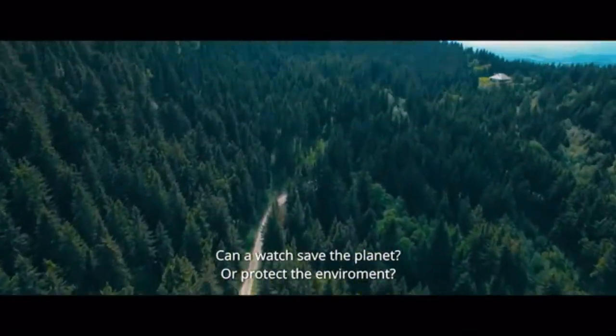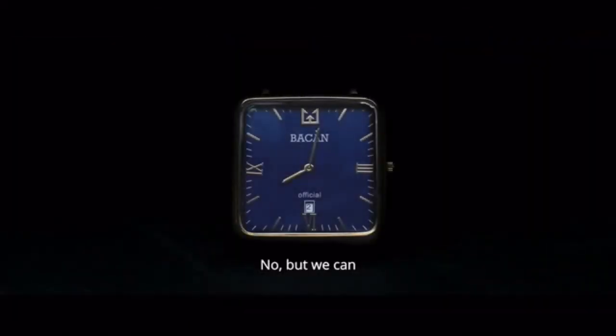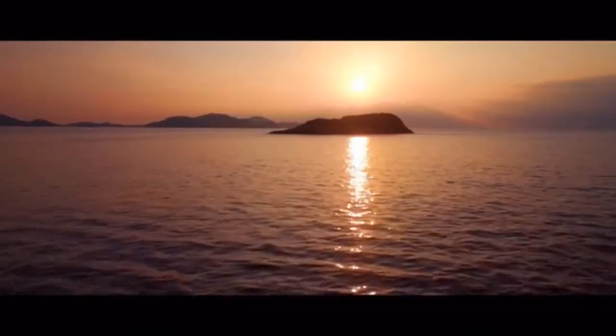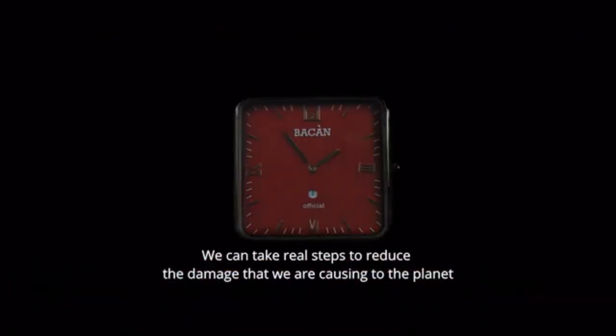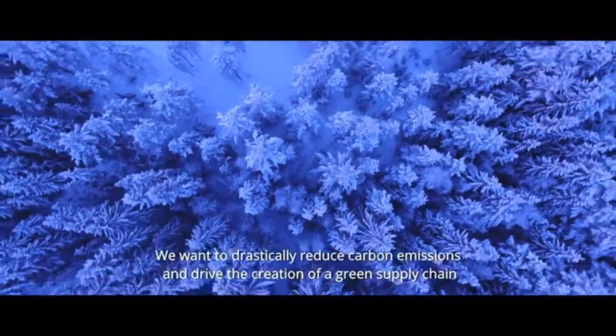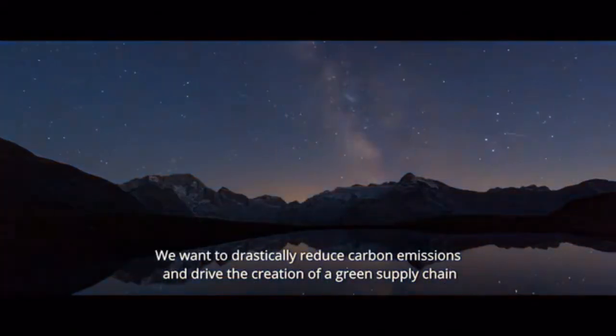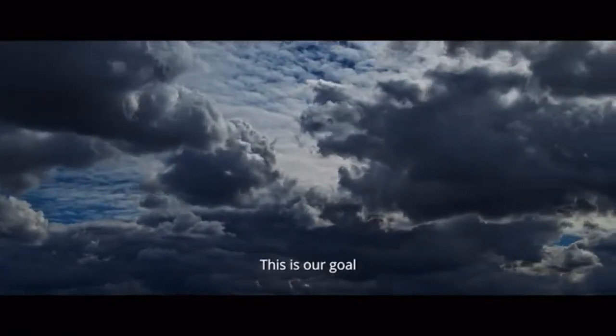Can a watch save the planet or protect the environment? No, but we can. We can take real steps to reduce the damage that we are causing to the planet. We want to drastically reduce carbon emissions and drive the creation of a green supply chain. This is our goal.